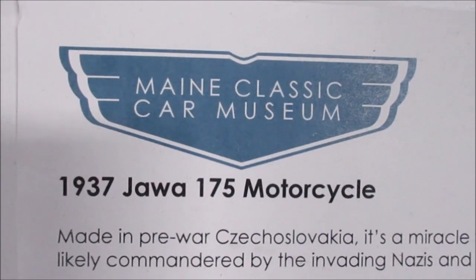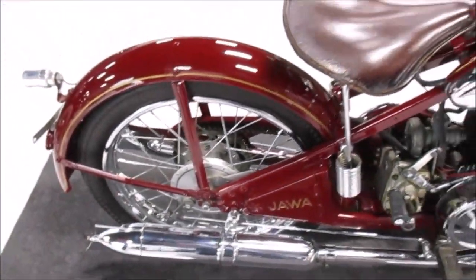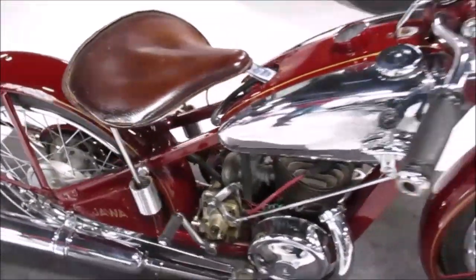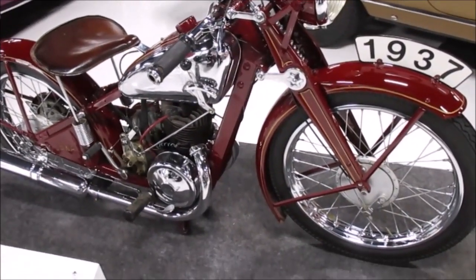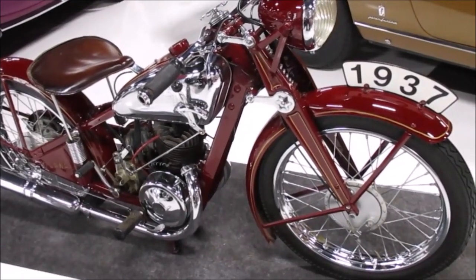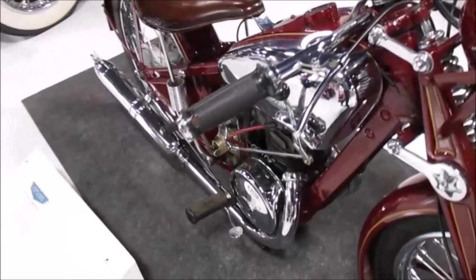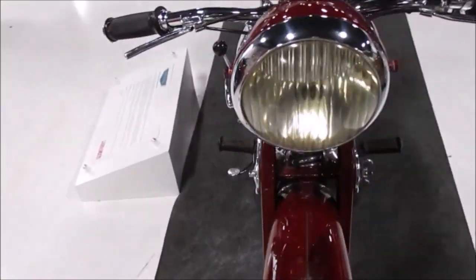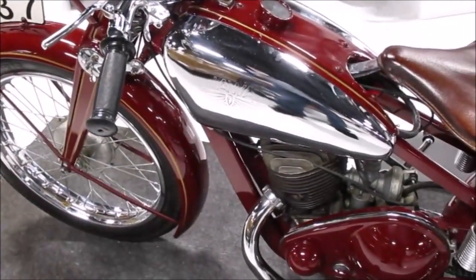'37 Jawball 175 motorcycle. You want to see a pretty motorcycle? Just wait, here it is. Look at this thing. So good. That is probably the most gorgeous motorcycle I've ever seen. They call it a museum because that's a museum piece motorcycle. It's beautiful.